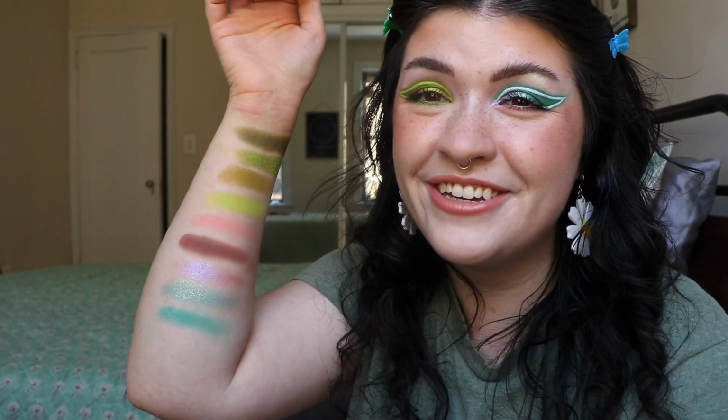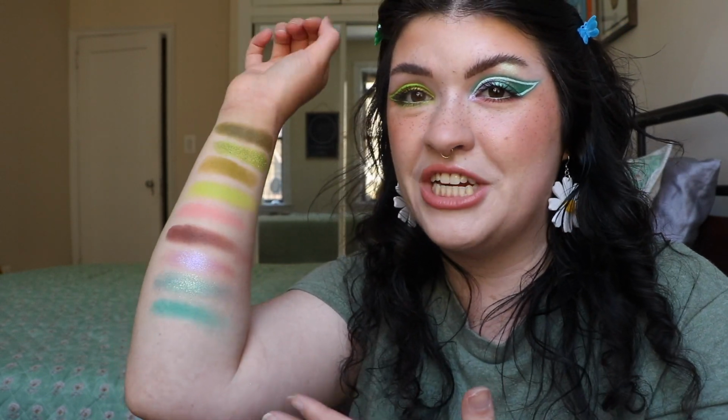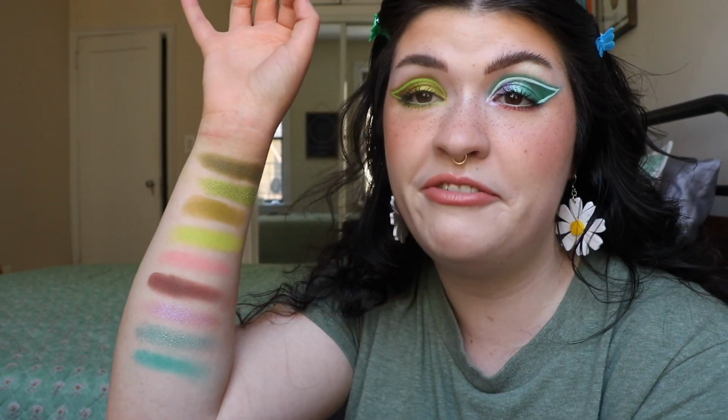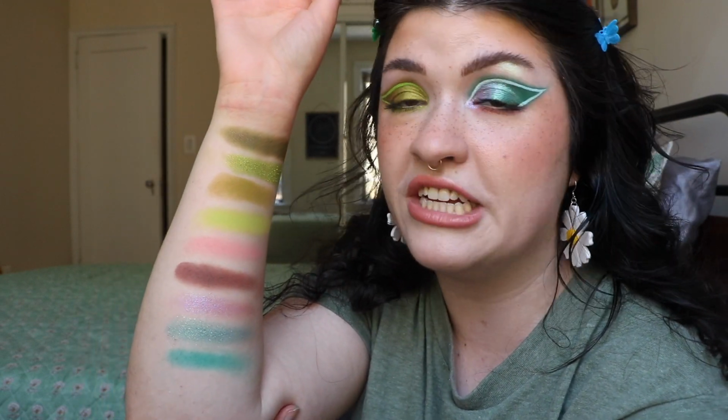But yeah, I feel like I have dupes for every single shade in this palette, which is amazing because now I don't need to buy it. But if you don't have dupes for these shades, I definitely feel like you should buy it. This is a beautiful palette. This is a beautiful color story.